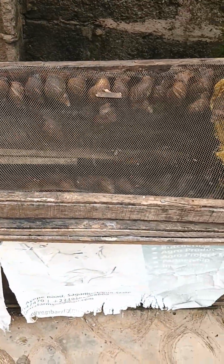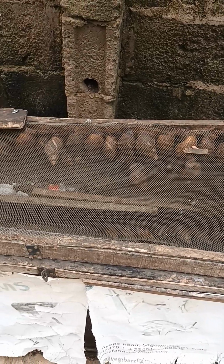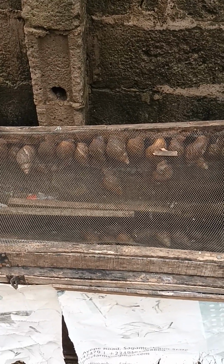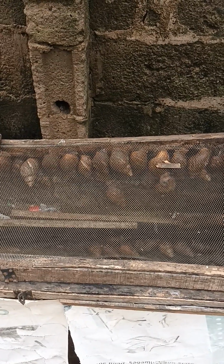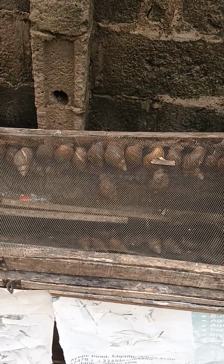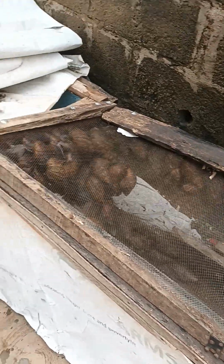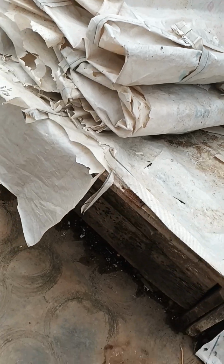These are all snails that were hatched here, just as I said in the last video. The eggs were laid here, incubated here, right in this compound, not even on the farm. Where the eggs were laid was in the incubator. Here is my incubator, as you can see. I have some eggs there.